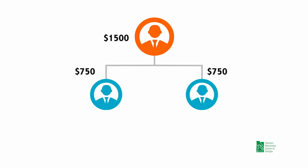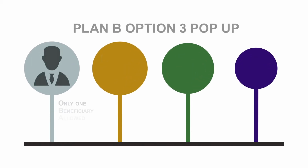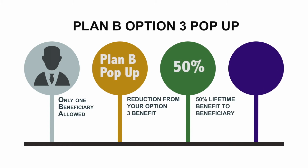Now with Plan B option 3 pop-up. The retiree takes a smaller reduction in benefits than Plan B option 3. This option guarantees that your beneficiaries will receive a lifetime benefit, leaving 1/2 of that reduced monthly benefit amount to the beneficiary for the rest of their lifetime. However, if the primary beneficiary predeceases the retiree, then the retiree's benefit pops up to Plan A's maximum plan.